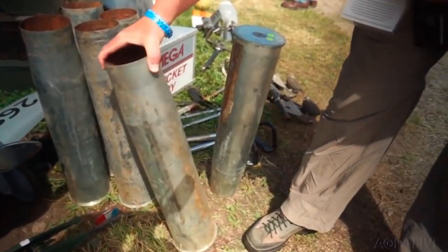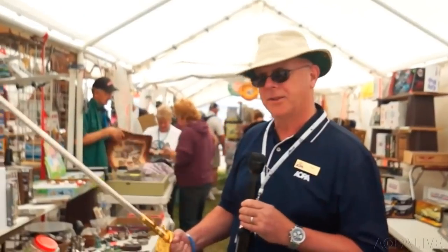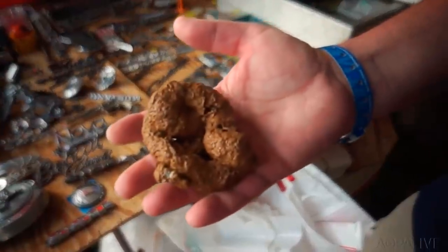105-millimeter artillery casing, used. A Navy ceremonial sword. No comment. Reporting from the fly market, Tom Horn, AOPA Live. And fun fact, I don't think Tom's taken that helmet off since. Well, except for the balloon hat I got him one time.